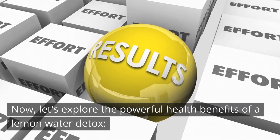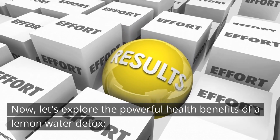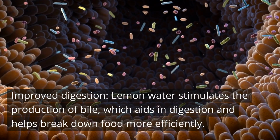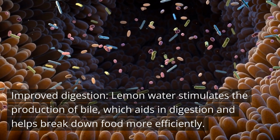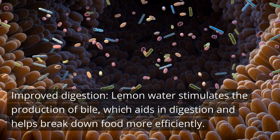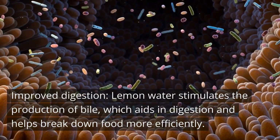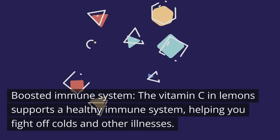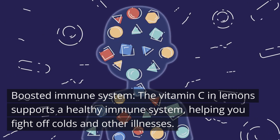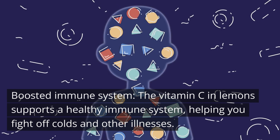Now, let's explore the powerful health benefits of a lemon water detox. Improved digestion. Lemon water stimulates the production of bile, which aids in digestion and helps break down food more efficiently. Boosted immune system. The vitamin C in lemon supports a healthy immune system, helping you fight off colds and other illnesses.